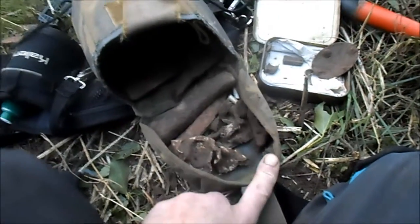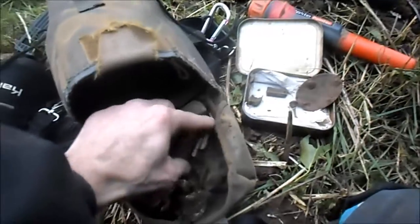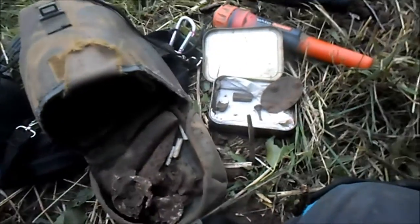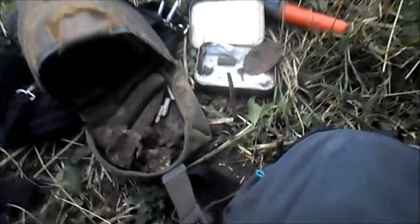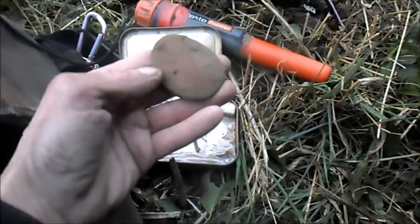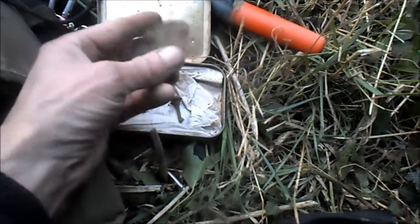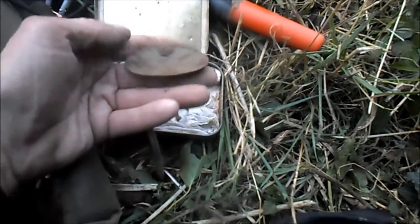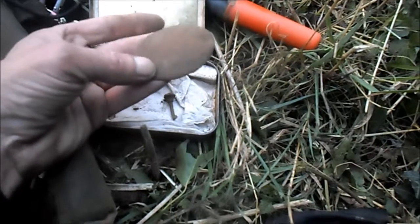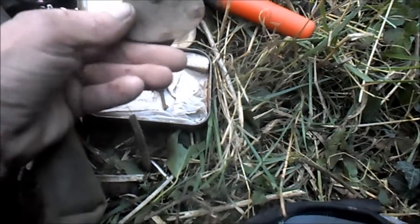Lots of iron, bigger chunks of iron, bits of tin can and lead. A few little bits of clay pipe. Finds wise, not a lot. And one of these big old brass things, I don't know what they are. I think they're off horse harness or something. Oval shaped, I don't know.